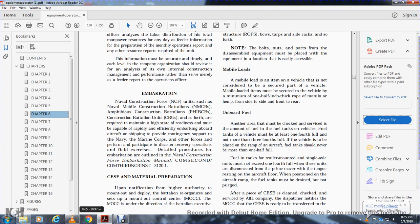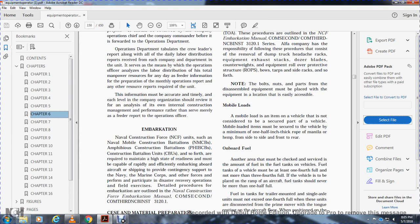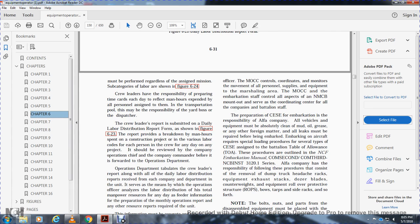Of the mount out and the deploy of the battalion, reorganize the setup of the mount out and control center of the MOCC. The MOCC is under the direction of the battalion executive officer. The MOCC controls the coordinates, monitors the movement of all personnel, supply, and equipment, and the marshaling of the MOCC, with the embarkment of the staff. It serves as the coordinated center for all the companies of the battalion staff.